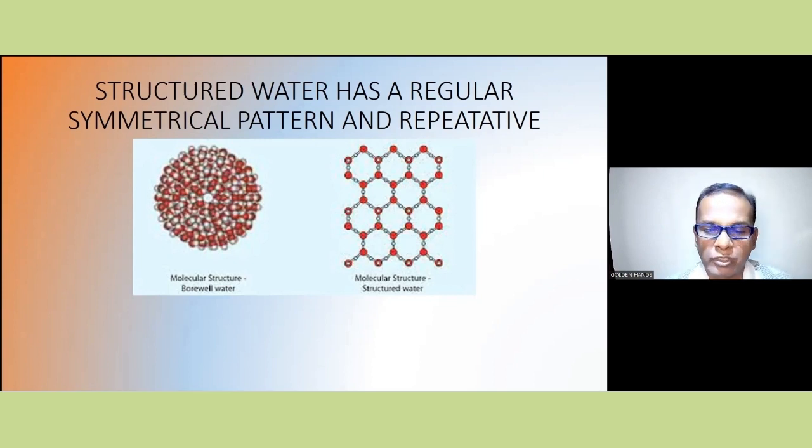So when the molecular structure of structured water is a particular way, what you see here means that your body is also already manufactured to be in a particular structured form with the golden ratio. Our body cells already exist with the golden ratio. So when you give water with a structured formula, what will happen? That is what we call terahertz resonated water, or frequency as live water.